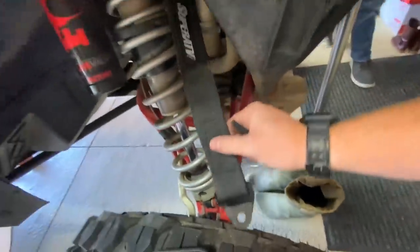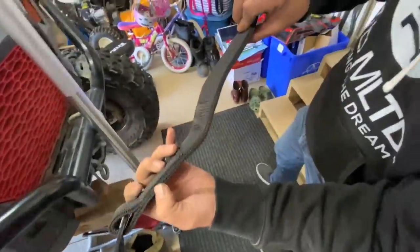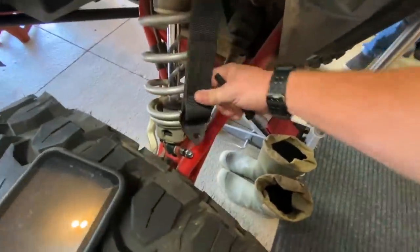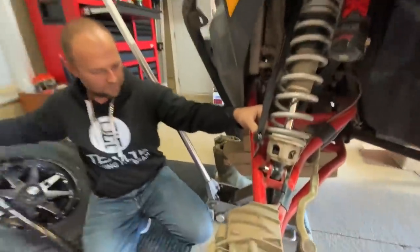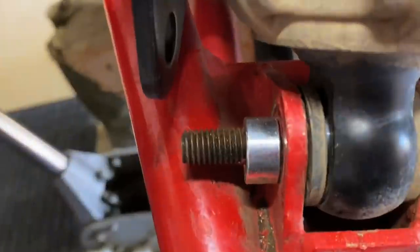Coming together, we got the first one in, bracket across. This is the limiter strap. We're gonna put both sides on, then drop it down. That's crazy, eh? Quality. We'll throw the other one on and then we'll drop this thing down and connect that strap to there and should be good to go. Keep everything together. We're double jacking. We just gotta get the strap to reach the bolt there.